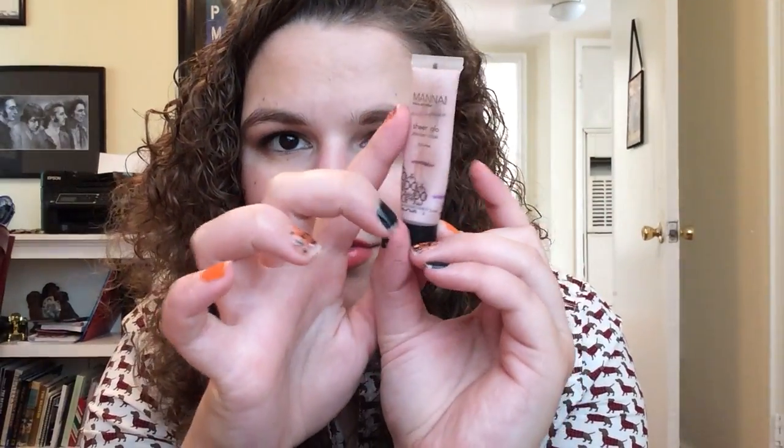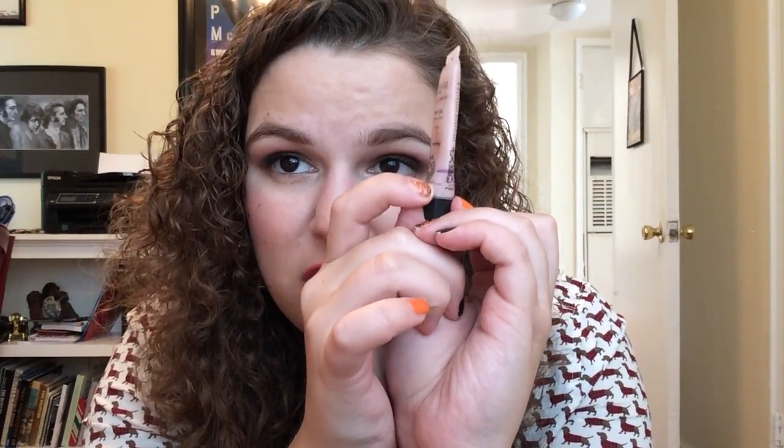And last but not least, I used up this guy. It is the Mana Kadar Sheer Glow Shimmer Lotion. These were from a 5 by Cinco de Mayo, I think I did, that I didn't finish yet, obviously. So it was here when I started. I used it all up.